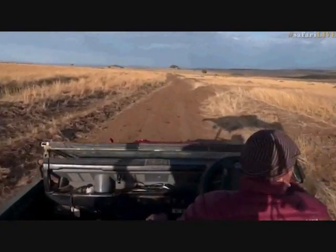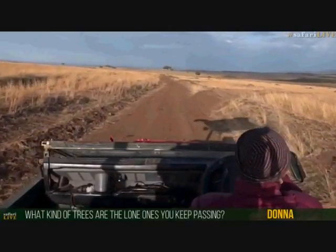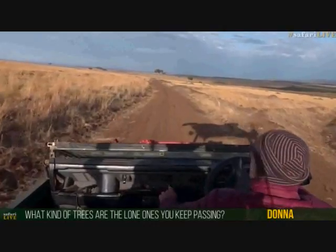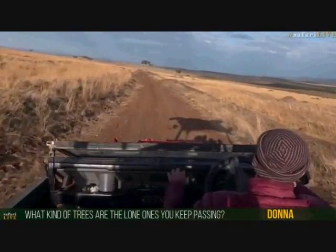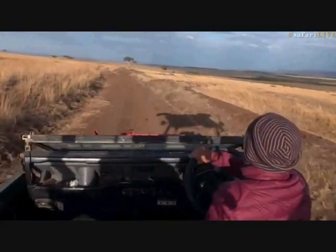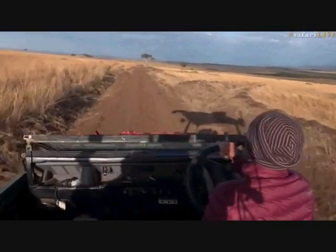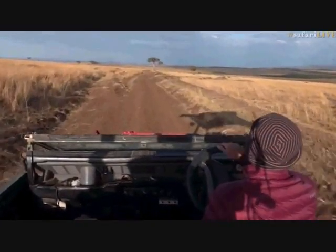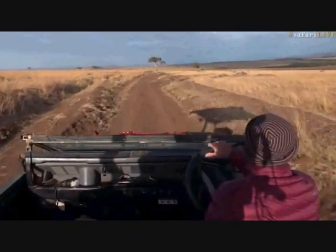Donna, you're wondering about the trees, the lone ones that are dotted around. Well, there's one just up here. This is one of the most common ones. There are two common ones in this area. One is called Balanites aegyptiaca, and the other one is one of the Boscia species, the shepherd's tree of some sort. This one I think is a Balanites, but we're just going to get underneath it.